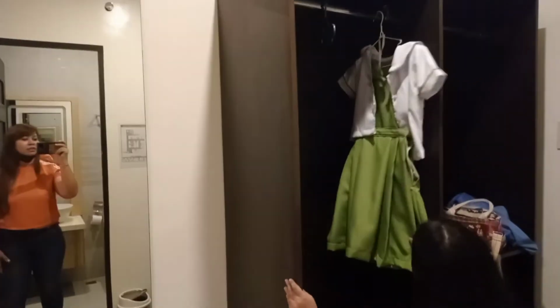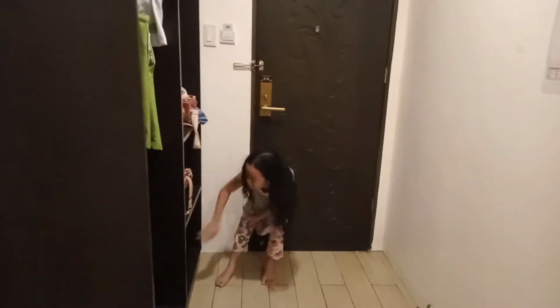Closet. My uniform, because tomorrow's my exam. And this is a bag, my mom's bag. And then my shoes and my sneakers. My mug and paper. Trash. What do you call this one?